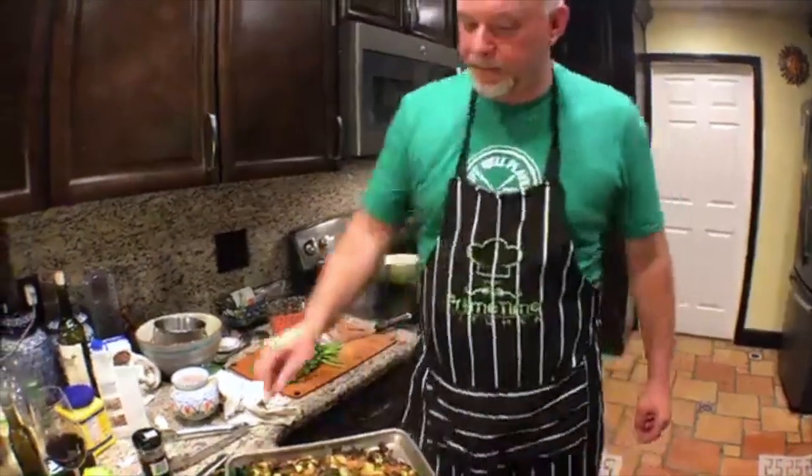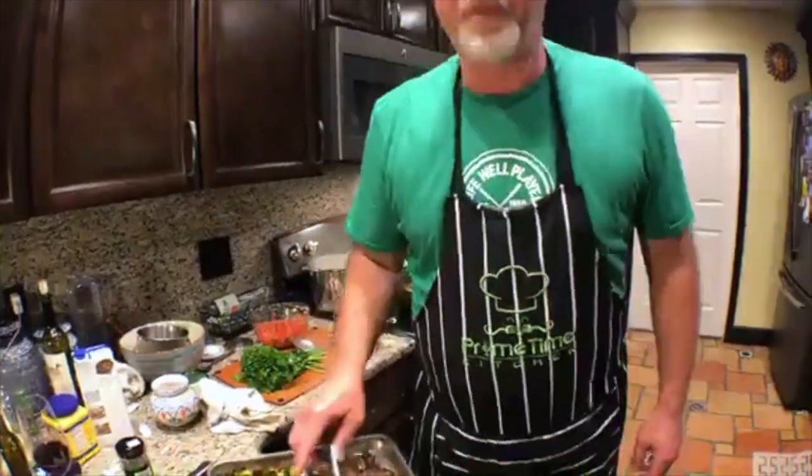It's called a sous vide. Yeah, sous vide, which is, I think, French for under vacuum, right? Yes, under vacuum. Sous vide. S-O-U-S, V-I-D-E. Sous vide.